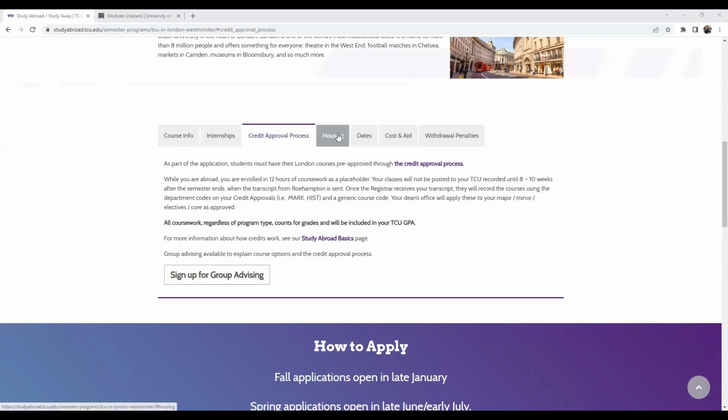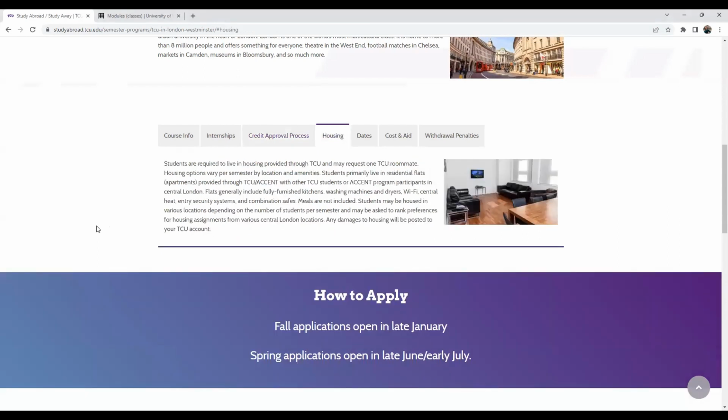Okay, we're going to shift out of courses now. We're going to talk about housing. Students in the London-Westminster program are required to live in housing provided through TCU. They are able to request one TCU roommate. It must be a mutual request, so you have to request each other.